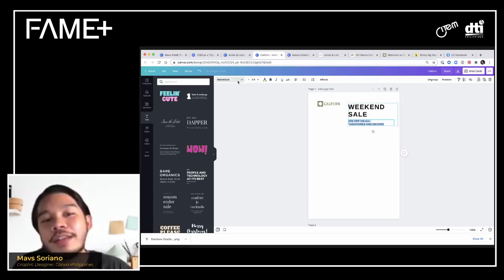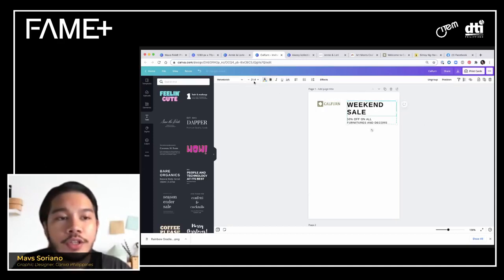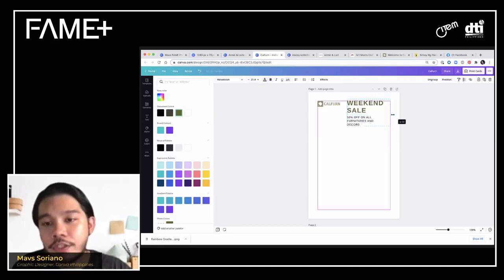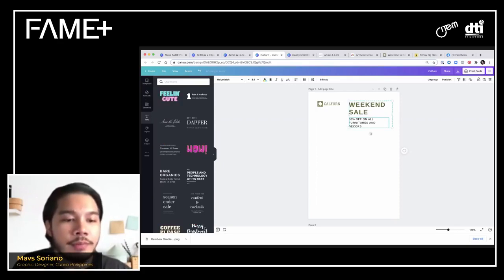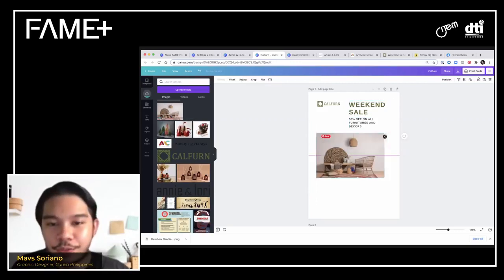And then you can make the text smaller, and now weekend sale is more highlighted, right? And then we can just change the color to what kind of green they have here. Diba? We have dark green, we have light green. Next is just choosing the right photo. So I'm gonna upload a photo from Cal Fern, and I kind of chose something that I really love. This photo of Cal Fern, super cute.